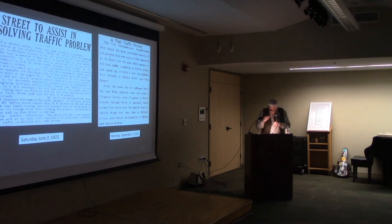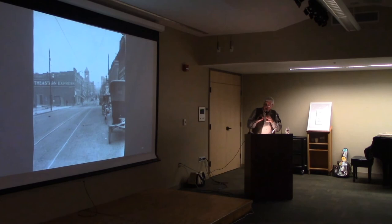Here's the problem they faced. You're standing right next to the Asheville Baking Company building on your right, and to your left is the empty lot that those mule carts were pulling up and down, bringing the dirt. And you're looking up toward Pack Square, way down there. This is the old post office's tower. And it's a narrow street. Now think about it, you have cars parked here. What would happen when a streetcar came down and then stopped to pick people up?